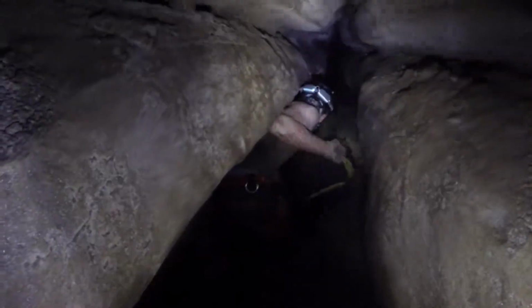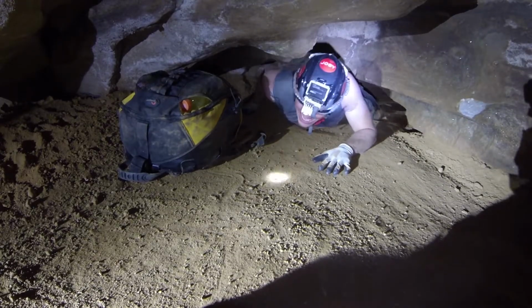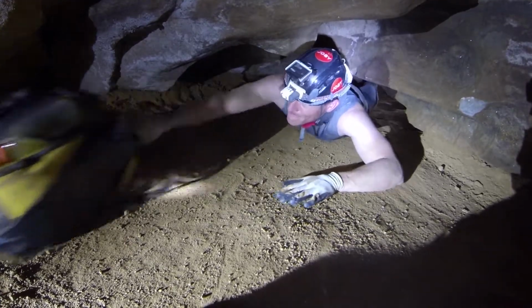Well, this isn't as tight, but what's to come is quite the task. If you've ever wondered what it'd be like to crawl over 2,000 feet, let me tell you, it's no picnic. It takes hours. We'd be covering the distance of over 6.5 football fields. So much for that easy walk into a tourist cave.